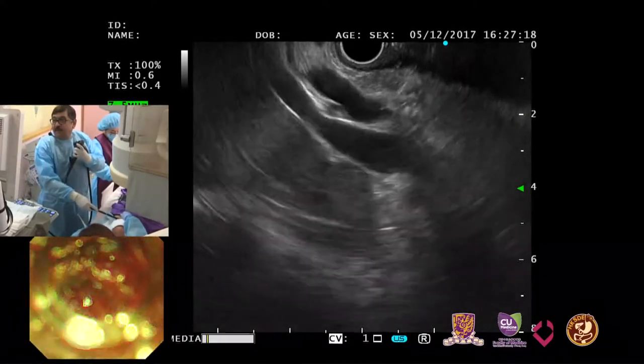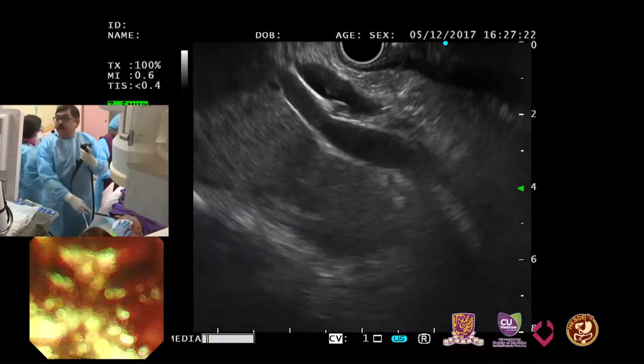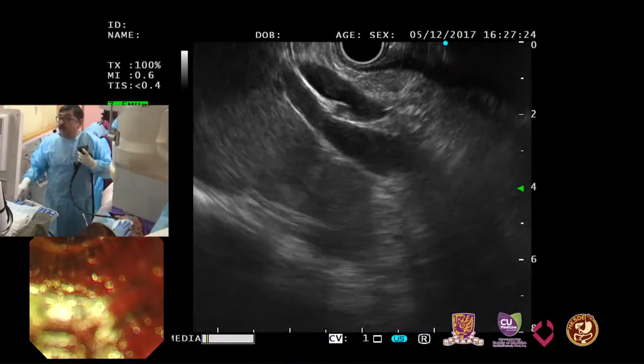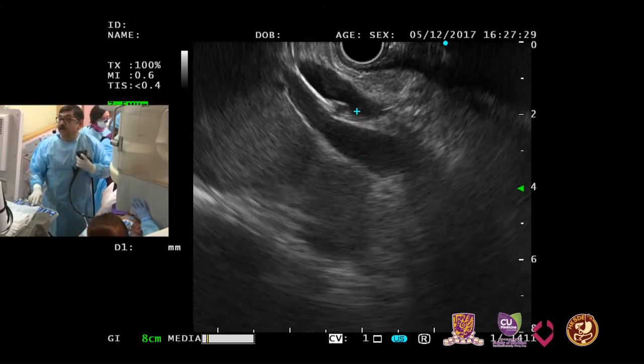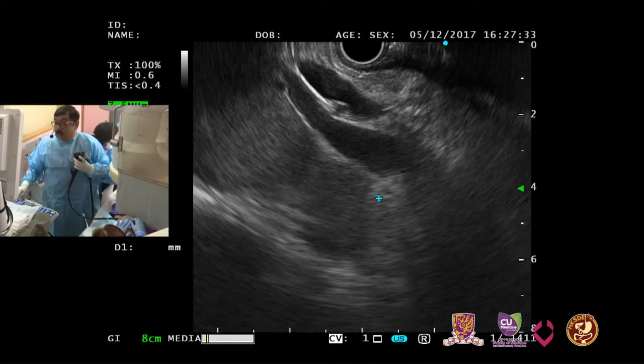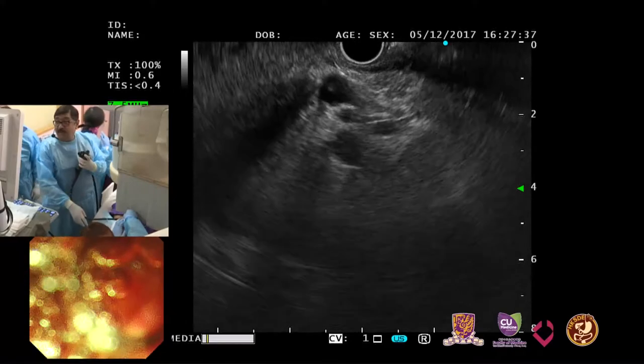Now I am in the duodenal bulb, you see here. You see the bile duct right underneath. I'll freeze here. You see the bile duct here. So, but don't puncture straight away. Look at your fluoroscopy. So, fluoro, please.